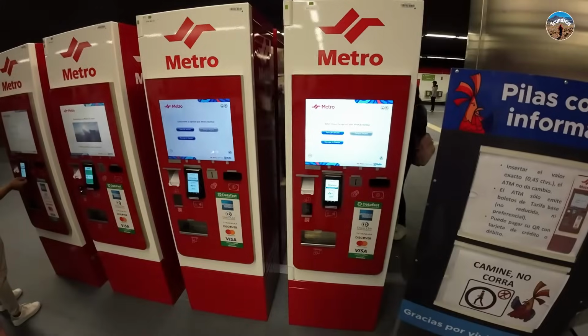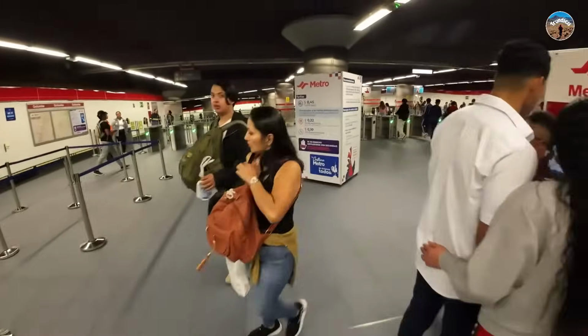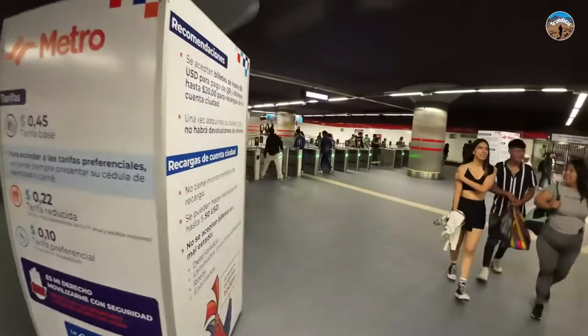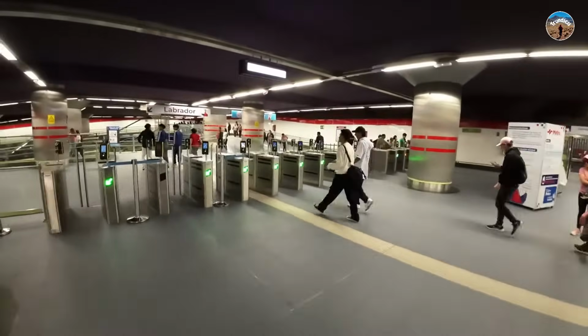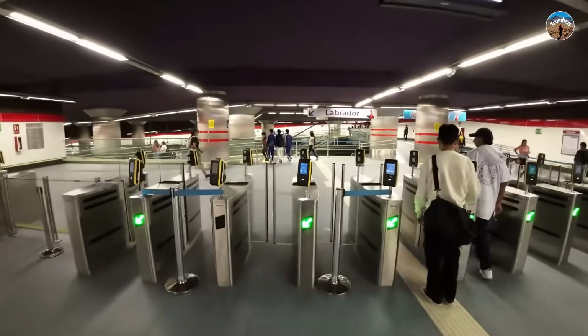Guys, it is world class. Like I said, super easy to use. Each metro that you use costs around 45 cents in dollars, so it's very affordable, guys, and it's super fast. So I'm going to go to the north now, so I'm going to show you guys how it works.